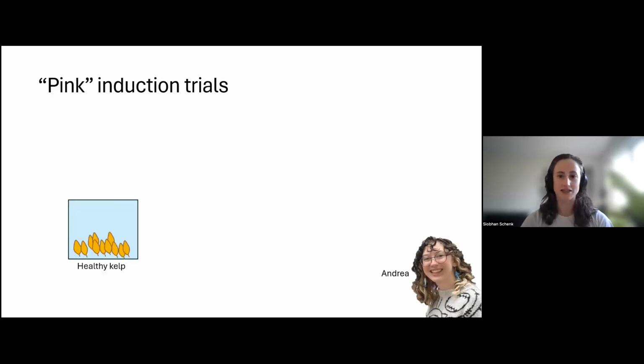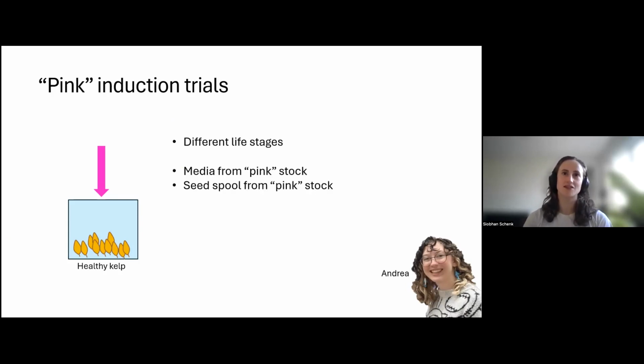We had healthy kelp that we grew. We tested our various assays at all different stages of life, so starting at spools and then also starting the experiments when we already had sporophytes in the lab. And what we did is that we added the pink inoculum to the kelp cultures. So both media from the pink stock, so we were keeping the stock alive, just like the F/2 or the water that the spools were kept in. And also we snipped off part of the spool that was pink and put that in our healthy kelp culture.